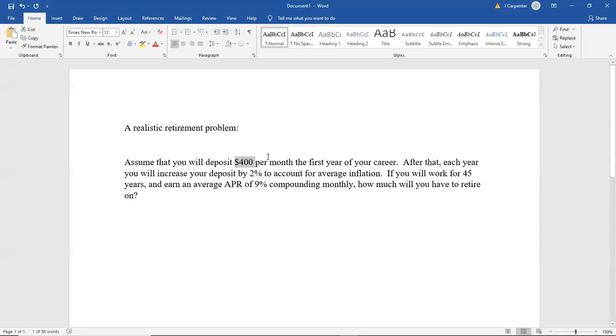So we're going to assume that $400 is being deposited per month the first year of your career. Maybe we're about 22, fresh out of college. After that, each year you will increase your deposit by 2% to account for average inflation. Now, I can't say for 45 years that inflation is going to be 2% every year. No one can predict this. It varied wildly in the past. It will probably vary some in the future. We have the Federal Reserve that tries to balance it. But again, that's why I'm using words like average. So I'm doing a scenario.